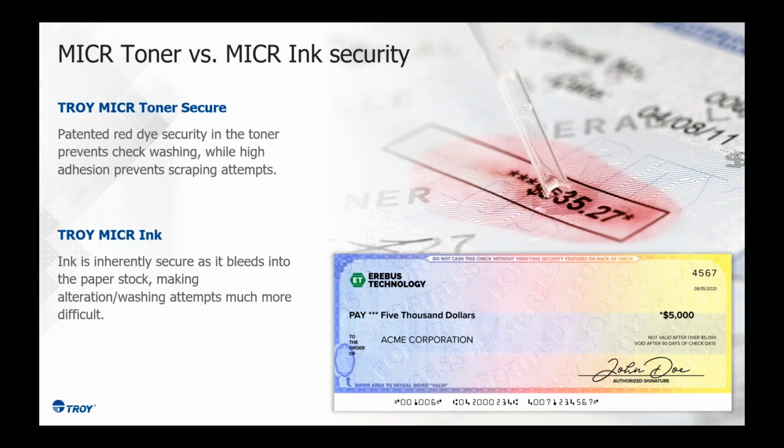Okay, so we talked about security a lot before, and we have a patented technology, TROY MICR Toner Secure, and this prevents check washing. And what do we mean by check washing? It's not putting it in the dishwasher or running it under a sink. It's when people try to chemically alter a check to change the name, the payee, the amount, those kinds of things. And it's typically done with something like acetone. What will happen, and only with TROY checks, it will give a red bleed. So the industry knows if a check's presented with these kinds of red blotches on it, that basically that's going to be fraudulent. Okay, and that's patented to us.